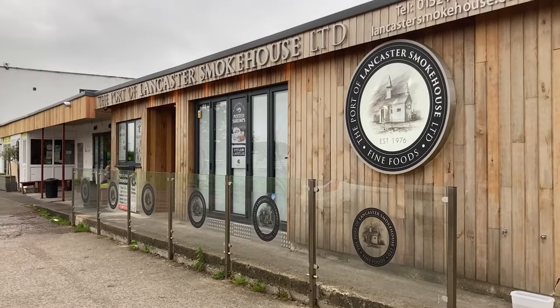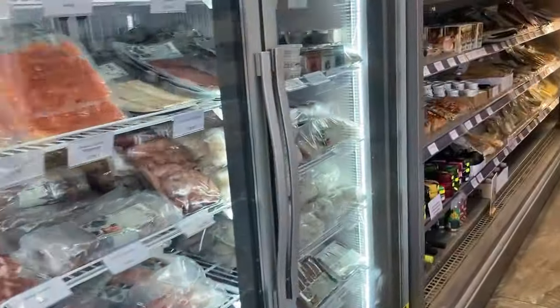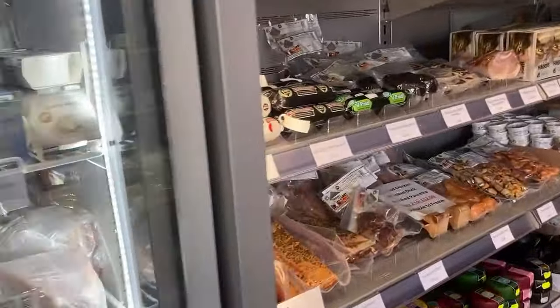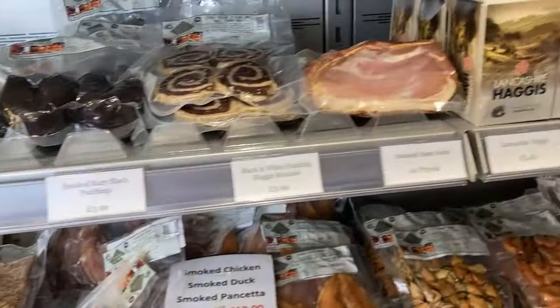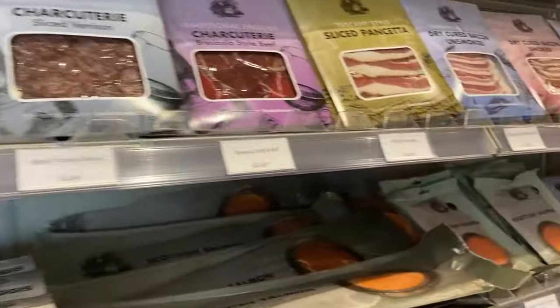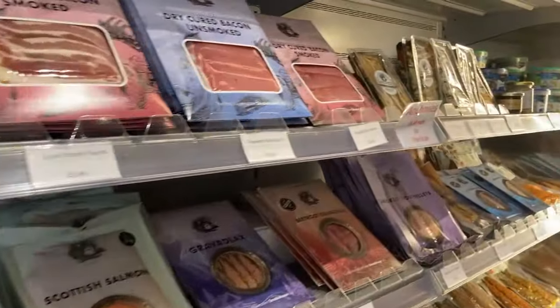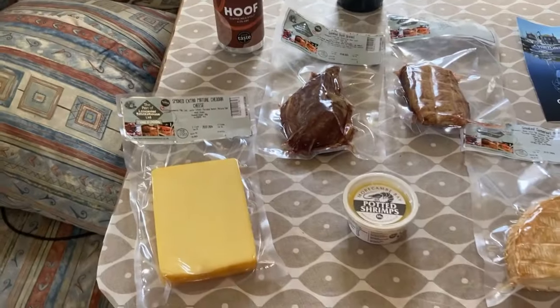We went for a look around, and this is what we saw. So all sorts of chutneys and pickles. There's some frozen stuff, there's fresh, there's black pudding, smoked fish, bacon, cheese, and yeah, all these charcuterie meats, pancetta, and these salted fish.